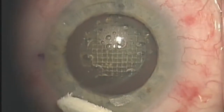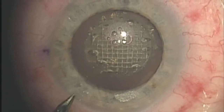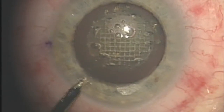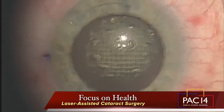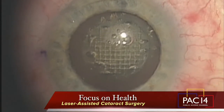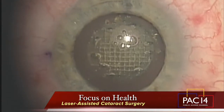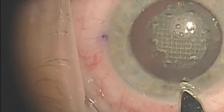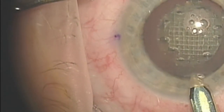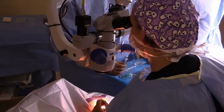Now, sometimes these can be tough to open, tough to see. Okay, so we're going to go just straight in here. And look at that. No cuts, just go straight in that little laser-created incision. That's pretty impressive. We're going to do the same thing for our side incision now. There she goes. Bingo. Okay.